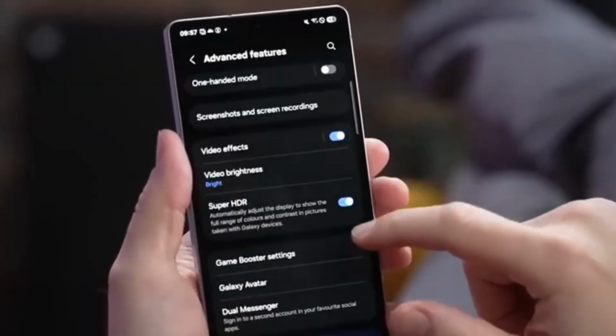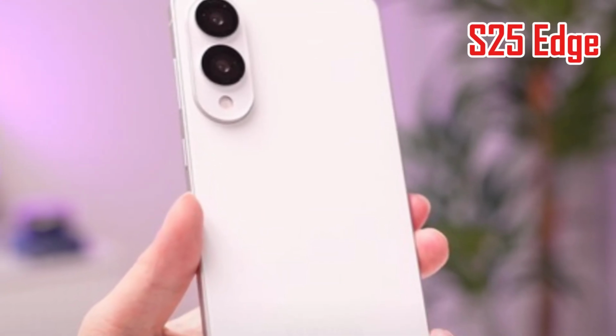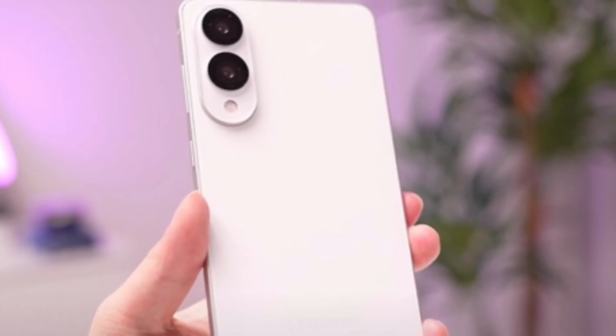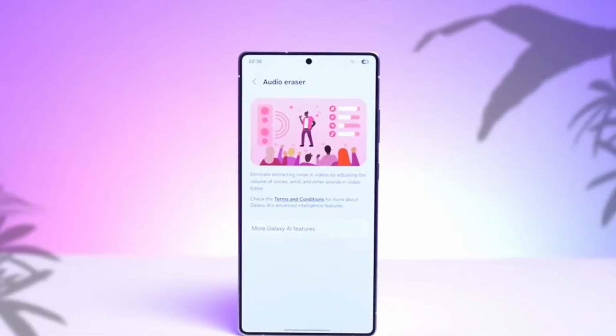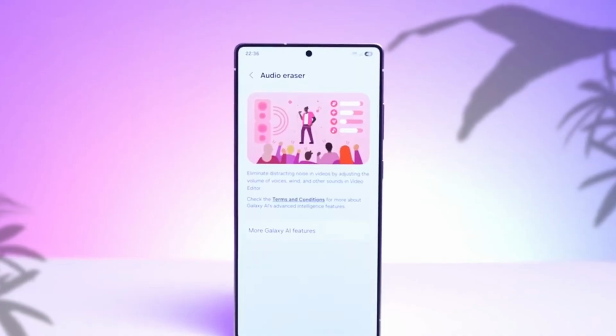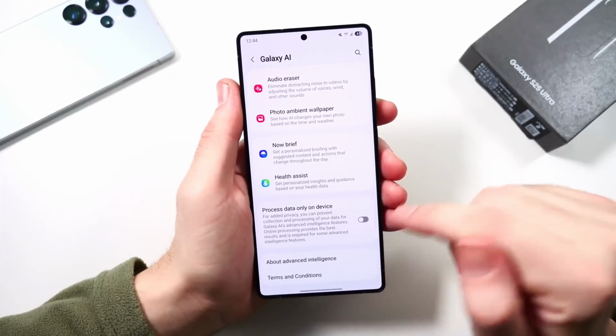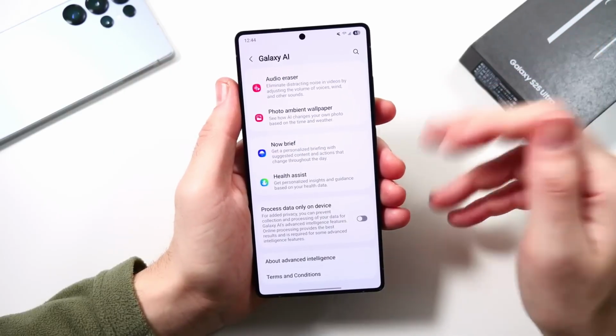Now that proper battery tests have been done, we finally have a clearer picture of how the S25 Edge performs in the real world. And to be honest, the results are pretty balanced. It's not the best, but it's definitely not the worst either. Think of it as being somewhere in the middle. Good enough for most people, but maybe not for heavy users.